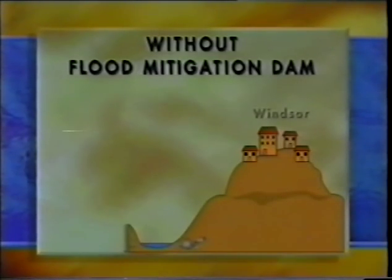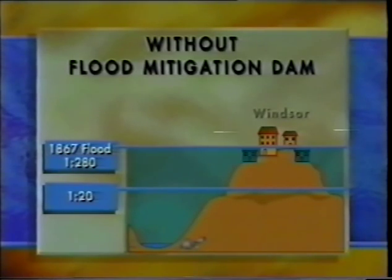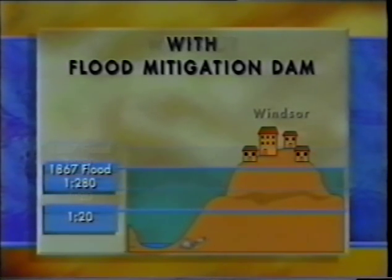At Windsor, these are the flood levels without flood mitigation. For a 1 in 20 chance per year flood, a 1 in 280 chance per year flood, equivalent to the 1867 flood, here are the levels with the new Warragamba flood mitigation dam.